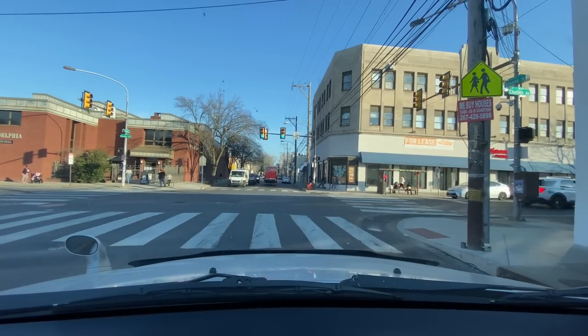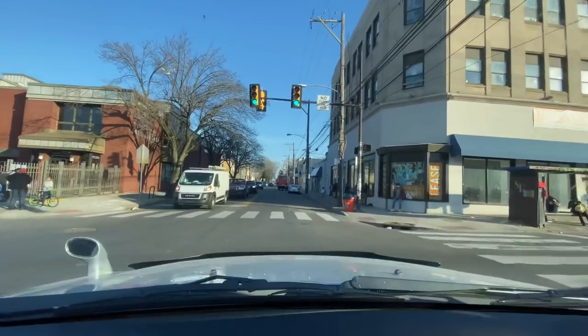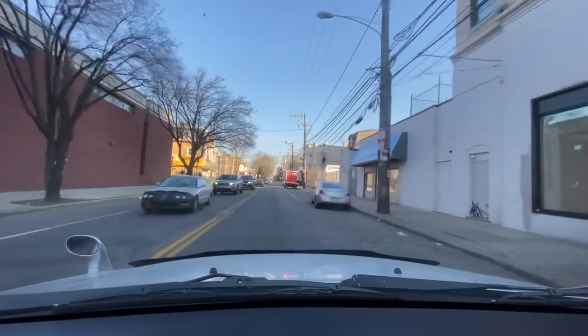Please. Yo, that cop ate the red light. I'm about to give him a citizen's arrest. Say, no, yeah, right. Cops going to look at me like I'm crazy. You're going to go, sir, would you like me to write you a ticket?